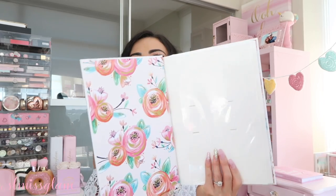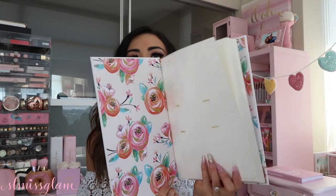Ooh, it's got flowers too. That's really pretty. And then you can put photos in here. So I actually have to go later today and get those photos printed. So I got this photo frame right here, and I thought it was so pretty.